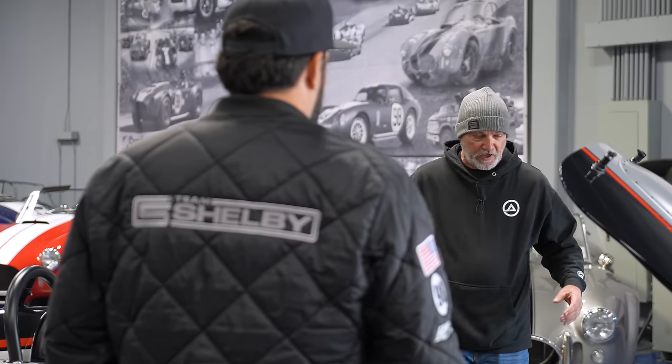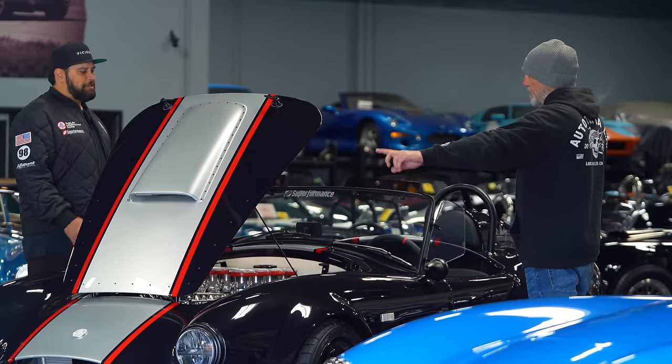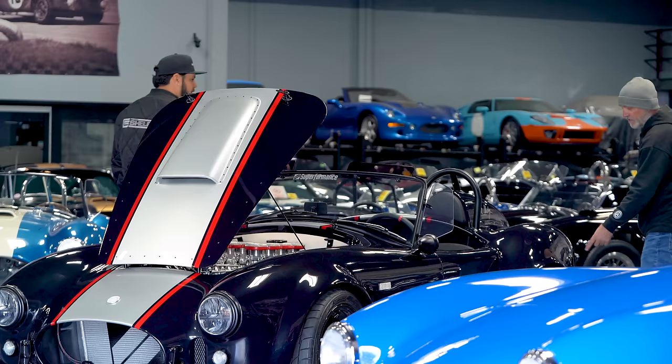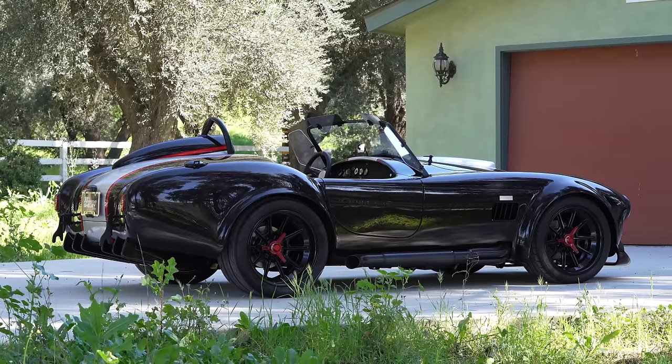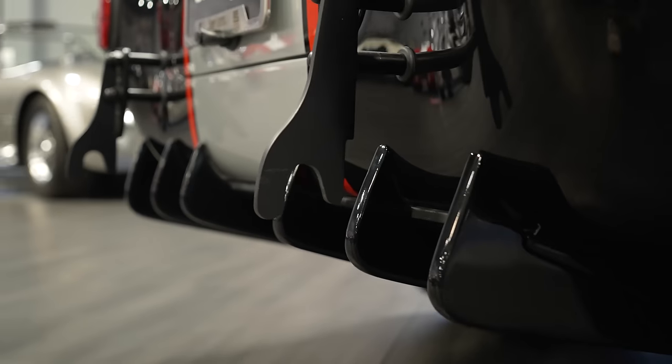As far as the body setup that I like best from the Cobras, I like your guys' addition of the splitter up front. Their R model has the front. But I like how you don't have any of the strakes on the side. I don't mind the diffuser. I think the diffuser's cool because it goes well with the front spoiler.